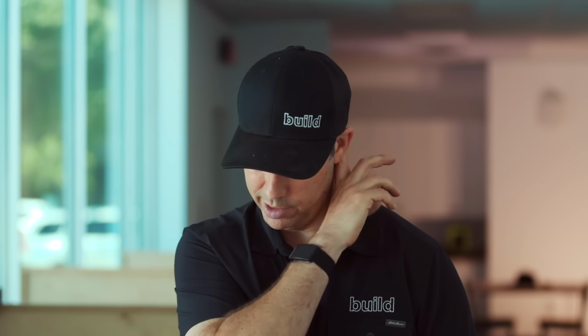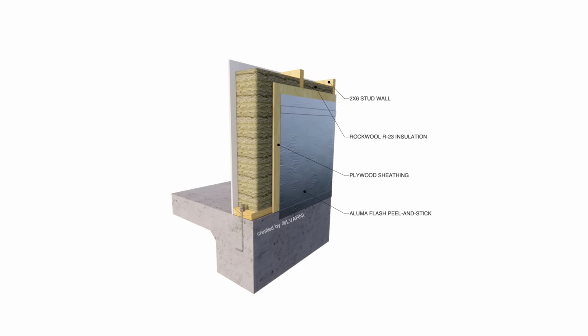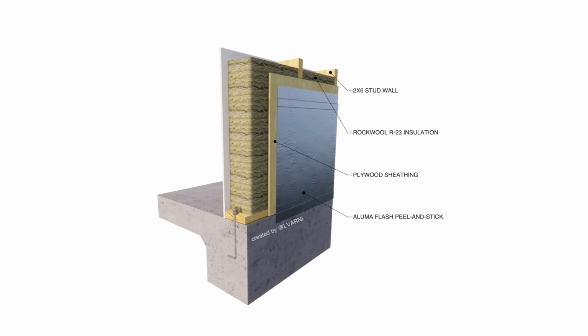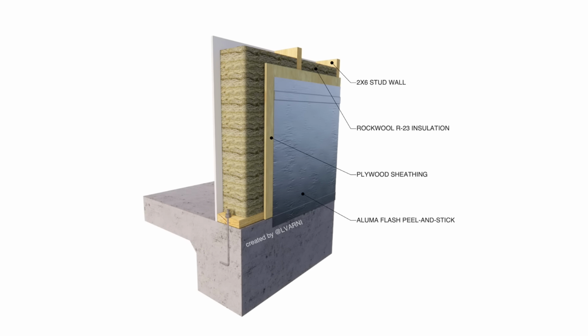Okay, last assembly for today. Let's talk about bumping up to 2x6 construction now. And this is actually an assembly I've done a lot here in the South over the years. 2x6 construction with plywood on the outside. And now we're going to talk about some other weather barrier options. In the South, in climate zones 1, 2, and 3, Polywall is Alumiflash Plus with a silver facer, bomber waterproofing on the outside. I really, really like it.